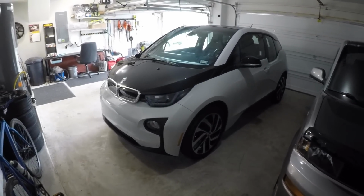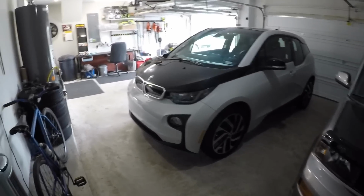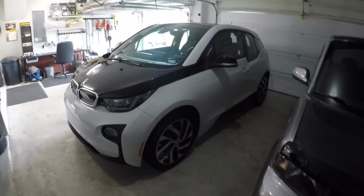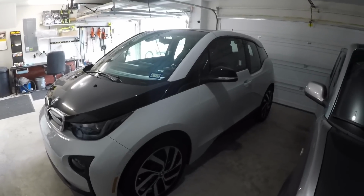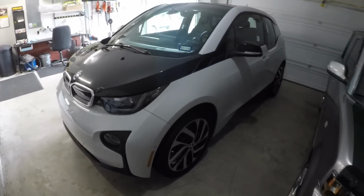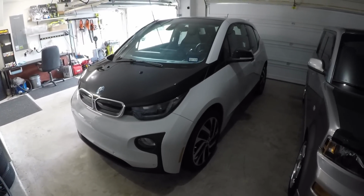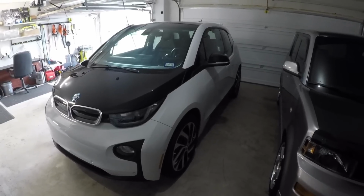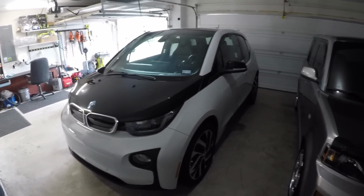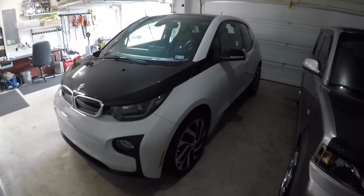Anytime I have to fill it up, I feel like I'm cheating, because there are battery only versions of this that people buy. They're quite a bit cheaper than this one, a few $1,000s cheaper than the one with the range extender on it. But I just needed it for that safety, because I do have that long commute, and I just don't know for sure if I can make it round trip each day without having that extra little bit of fuel to recharge the battery. So it's been awesome. I love it.